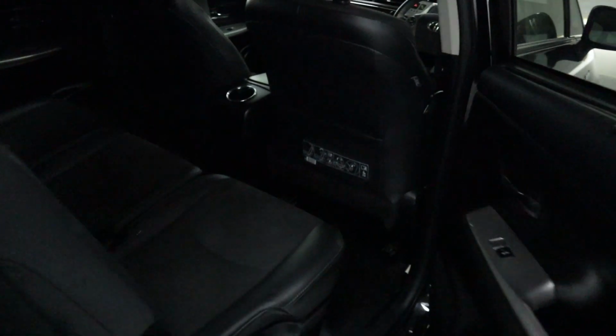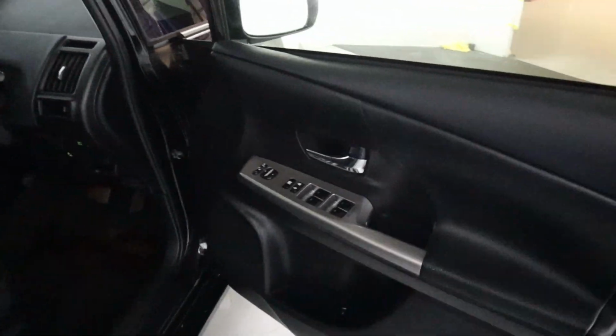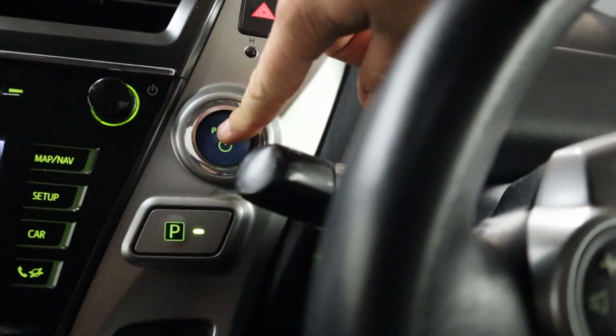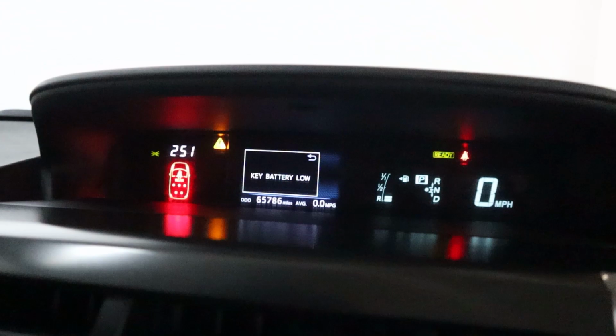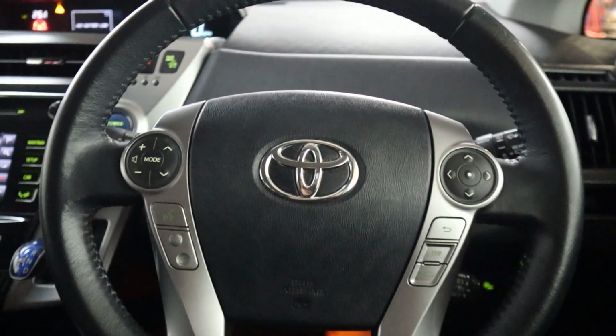Moving on into the rest of the interior, half leather seating, all individually adjustable with storage on the back of the front seats, as well as a cup holder. And up front, all your window controls on the door card, half leather seats up front with a leather armrest. And your instrument cluster sits up top here. Little notification, let you know it's ready to drive. And then you have steering wheel controls on either side of your wheel.